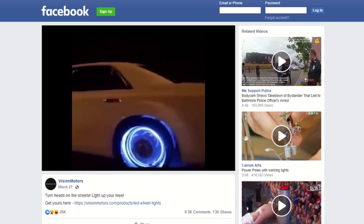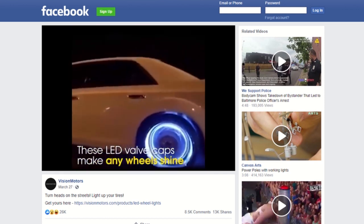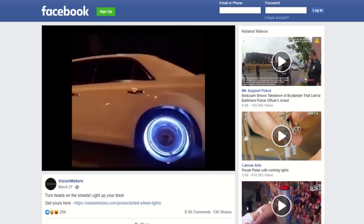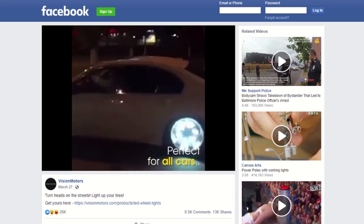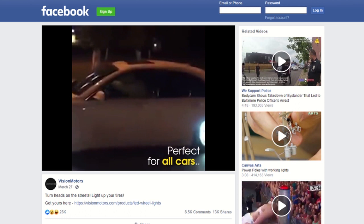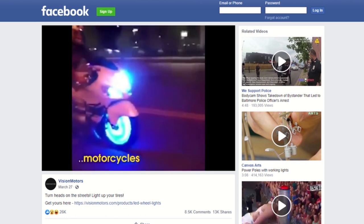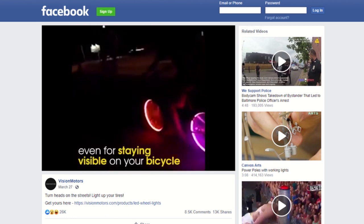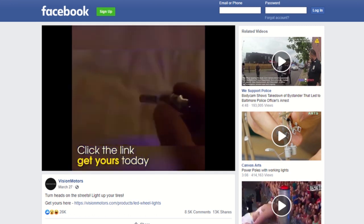It's just a cap light that basically goes on either the tire of a car or the tire of a bicycle, or I guess a tricycle or a unicycle, but mostly bicycles and cars. It goes on the cap where you put the air in the tire, and it just lights up when you spin, or when you're riding your bike. So it's got a wow factor.